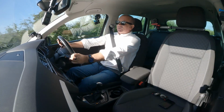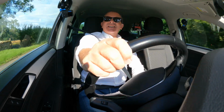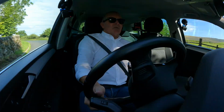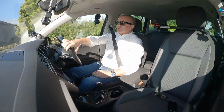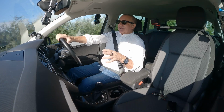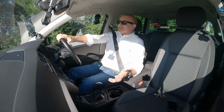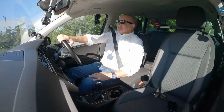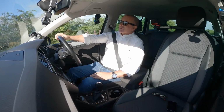Now, since we've gone up market a bit and I've got older and I just want comfort and luxury and so on, and I've used a Range Rover probably for the last 5 years, I get in a car and I think, oh, well, this isn't as good as a Range Rover, but it's not going to be.